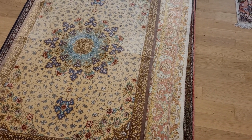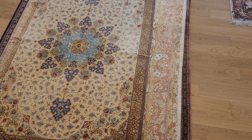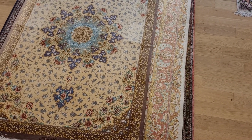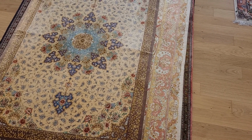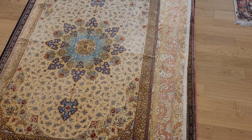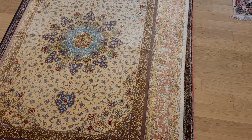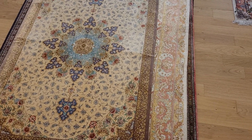So as I said, first thing you need to know is that they are entirely made out of silk. So silk foundation, silk pile, and silk floor. The next thing you need to know about them is that they are really hard to tell just by looking at the pattern, because Ghom silk rugs, unlike other Persian rugs, don't have a characteristic pattern. For example, Nain rugs always have the blue and beige pattern with a medallion, and they're very easy to distinguish from other Persian rugs. And that's not the case with Persian Ghom silk rugs.